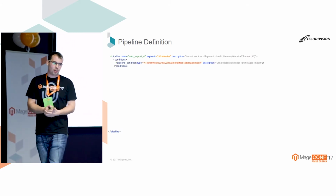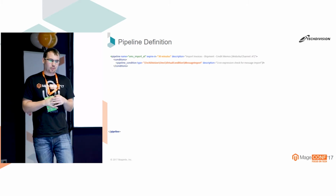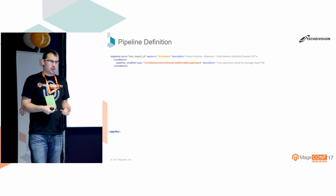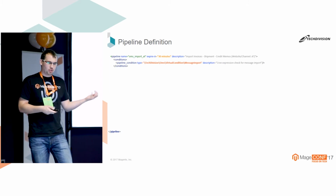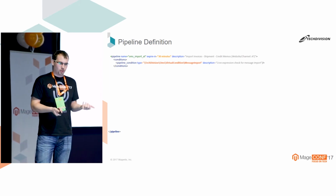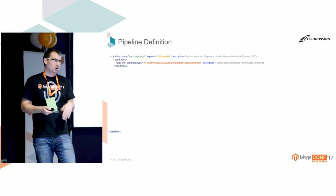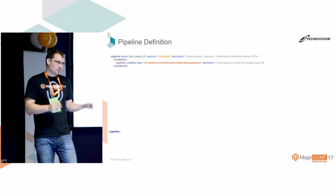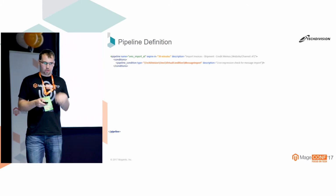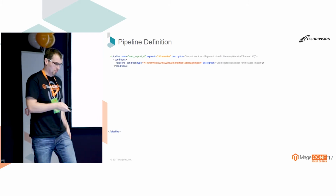A pipeline also has a condition. A condition is a service class that defines at which time I can run this pipeline. In this case, we have a virtual condition for this message import, and in this message import, we have a time rule: run every 15 minutes and don't run between 6 a.m. and 6 p.m. And this is all. The condition will return true, and you can register many of them.